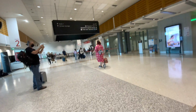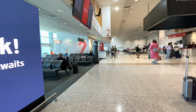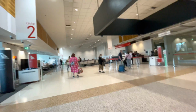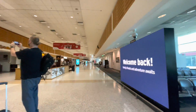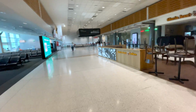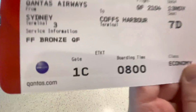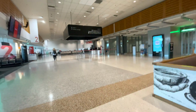Now here at the other end of the terminal, and our plane has just started boarding through gate number 1C, which is just here. I believe it's probably a bus gate. Then you have gates 2 and 1. Just so you know, the boarding announcement is super quiet, so I suggest you head to the gate probably 10 minutes prior to the boarding time, because we started boarding at 7:55, not 8 o'clock.